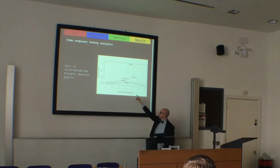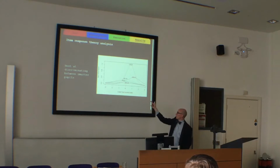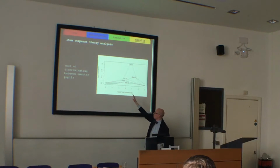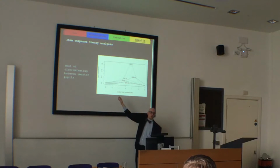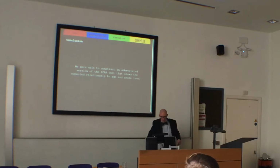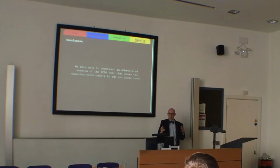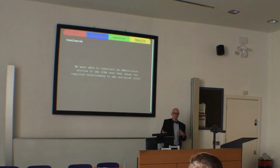But then again, we got the matrix reasoning one, which is not very good at discriminating between anyone. So if we should repeat this and do it again, we can swap it out for a better or another question, hopefully to get more coverage over here to discriminate between the average to not so bright pupils. So in conclusion, we were able to construct an abbreviated version of the ICAR test that shows the expected relation between age and grade level.